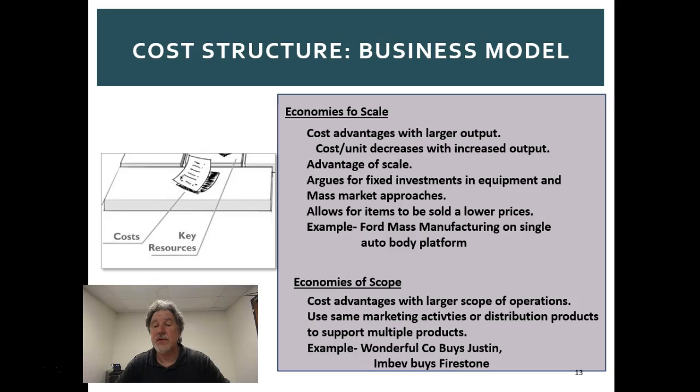Economies of scope is looking at cost advantages through a larger scope of operations where you could run maybe multiple products through a single type of manufacturing line, or using your distribution network to be able to move multiple products through. And I think this is a very good example.